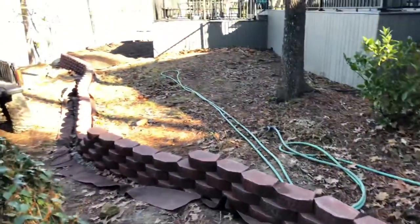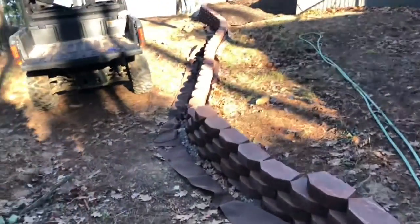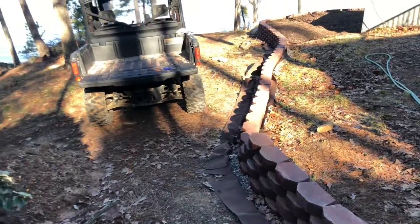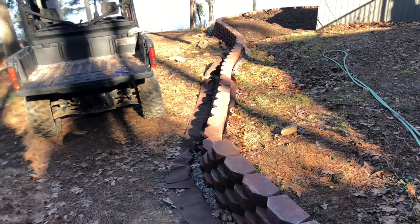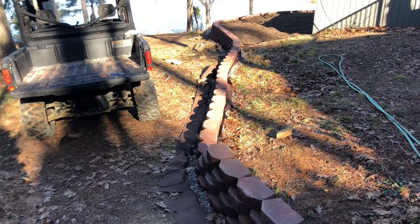So I got a few more bricks in the back of the truck. I'm going to get those, just kind of come back here and double check all this. Might tweak it just a little bit. That's the cool thing about these bricks. They are very, very easy to change around a little bit as you're doing the rows.